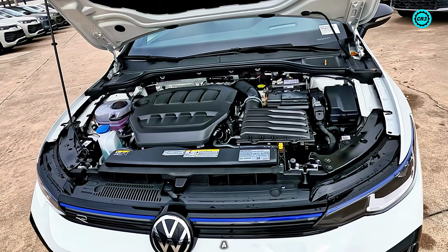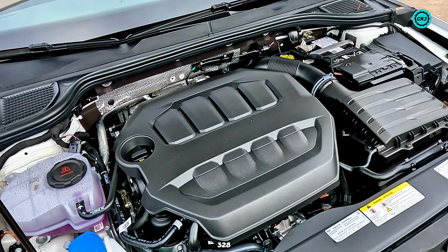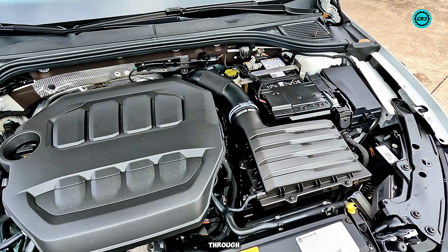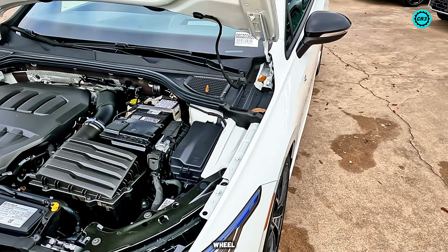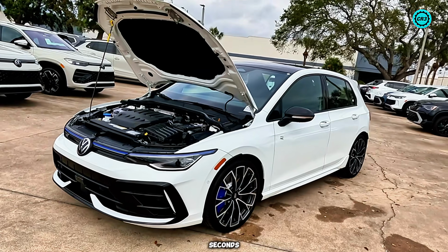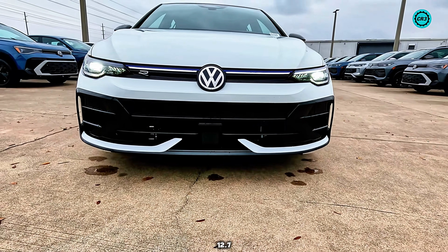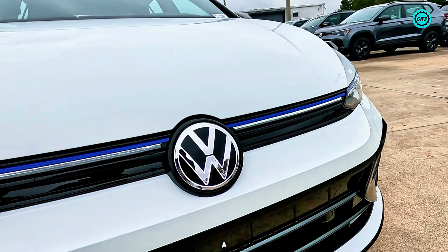Under the hood, you have a turbocharged, intercooled 2.0-liter inline-4 engine pushing out a massive 328 horsepower and 295 pound-feet of torque. That power goes through a lightning-fast 7-speed dual-clutch transmission and VW's legendary all-wheel drive system. The result? 0 to 60 miles per hour in just 4.1 seconds. It'll hit 100 miles per hour in 10.4 seconds, clear the quarter mile in 12.7, and top out at 149 miles per hour. This thing is a literal rocket ship.